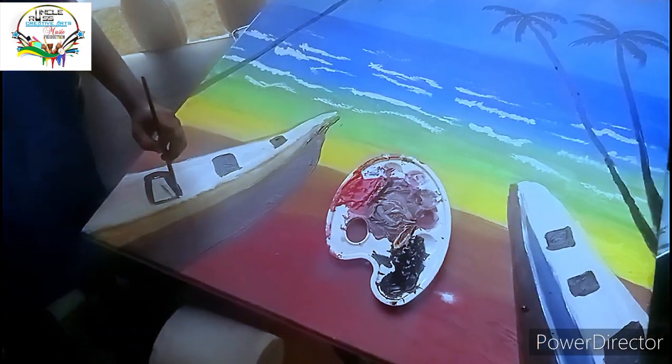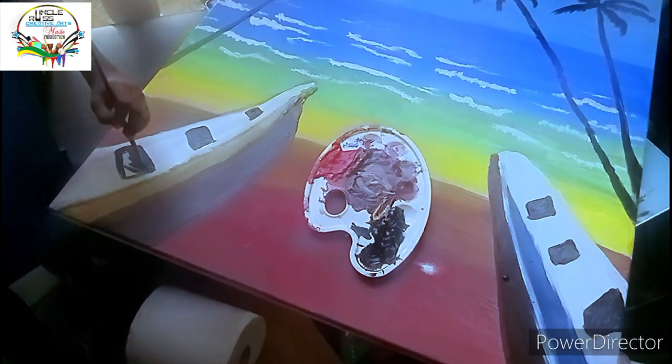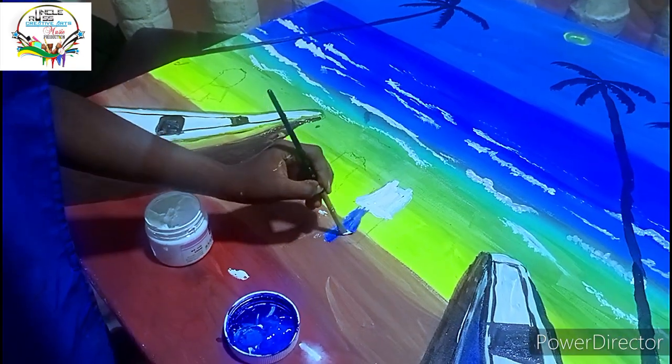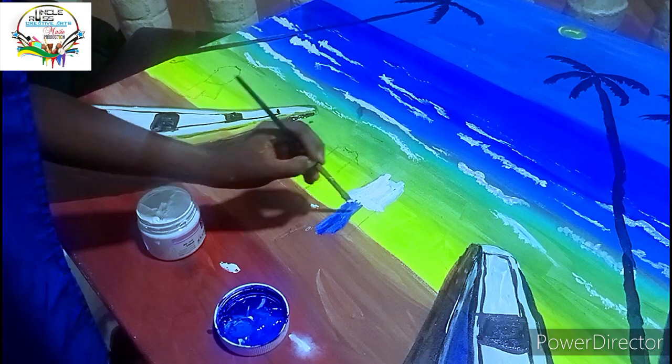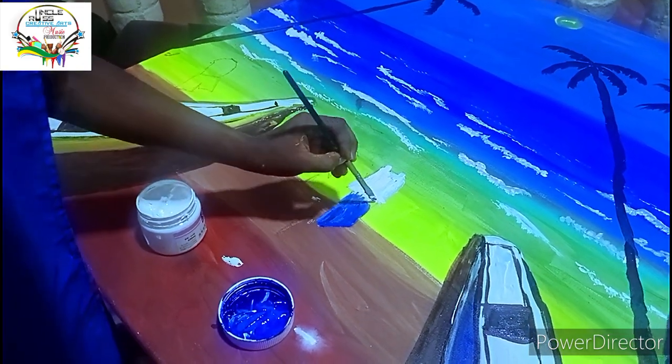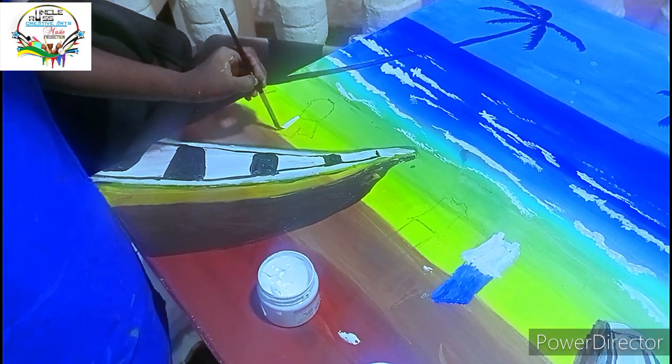Colors makes a nice look so nice. Colors makes a work look attractive. Colors help me to draw with nice texture and space.